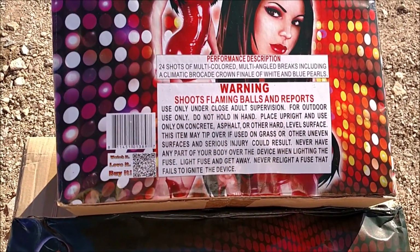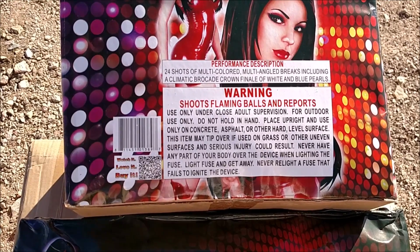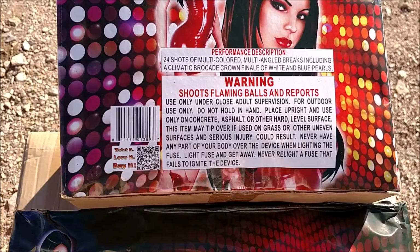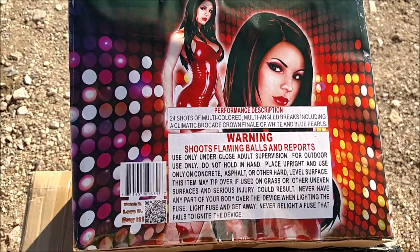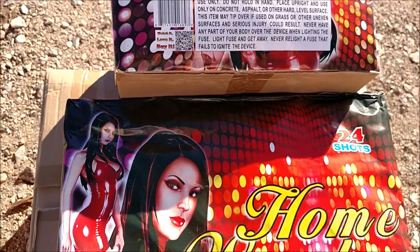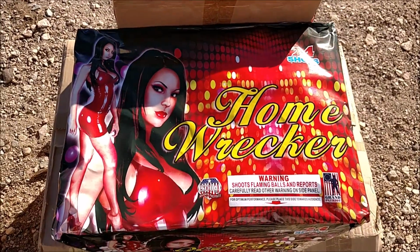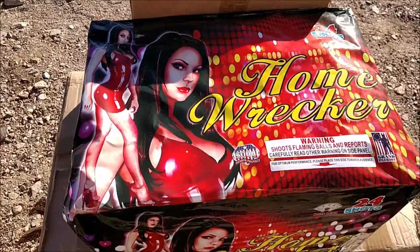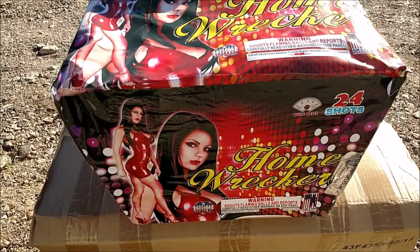It says 24 shots of multicolored, multi-angled breaks, including a climactic brocade crown finale of white and blue pearls. So, I mean, it looks pretty nice. I've heard good things about this. I haven't actually done this one myself, so let's go out there, light it off, and of course, you guys can see here, it's nice and angled.